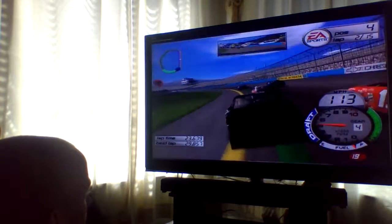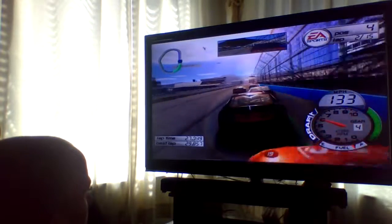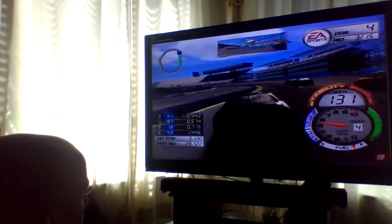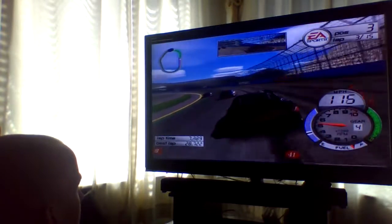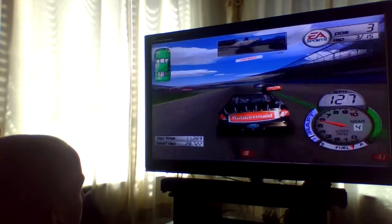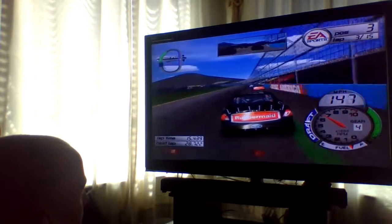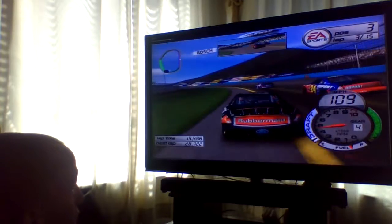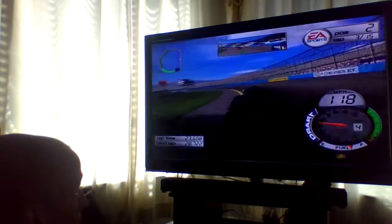Jeff Gordon's in second. Remember, Rusty Wallace actually won this race in 1998. He won one of two rain-shortened Phoenix races. Dale Jr. won the controversial rain-shortened race here in 2015 when the race was delayed literally 7 freaking hours. And it was a complete bore fest. And I mean a complete bore fest.